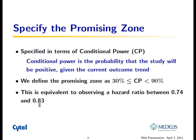We said that we would increase the resources in the promising zone. So what does it mean to specify a promising zone? You can define the promising zone in different ways. A way which is understandable to many clinicians in particular is in terms of conditional power. Conditional power is the power given where you are now: what's the probability that this trial will be successful?